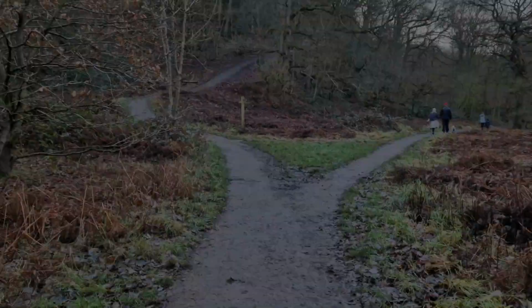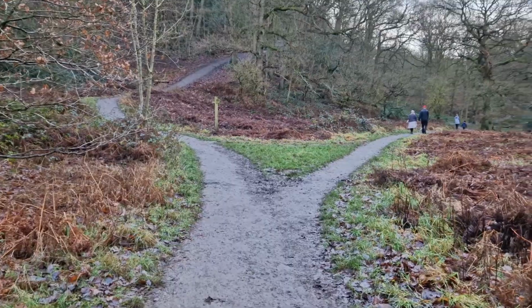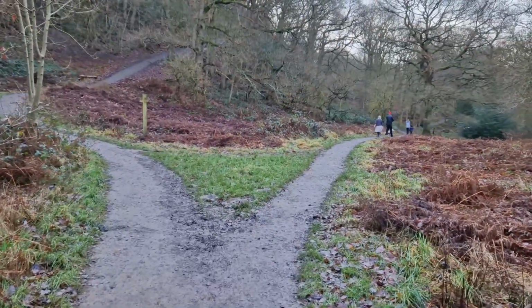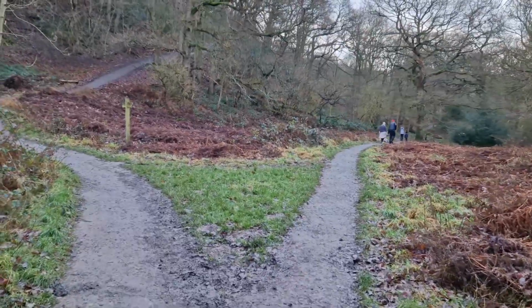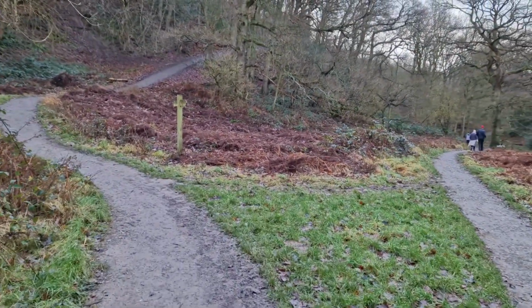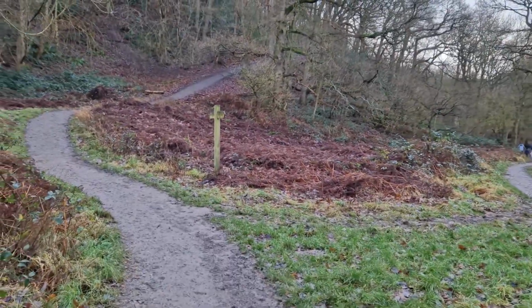So just spotted some grey squirrels here in the wood, just foraging for bits and pieces to eat. When you come to this part of the woodland, there's a fork to the left. You take that to head up towards the shooting box, according to some of the other videos I've seen on YouTube. So we're going to give that a go and see where this takes us.